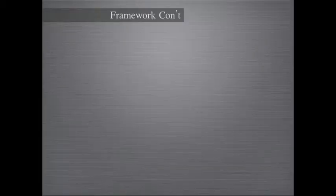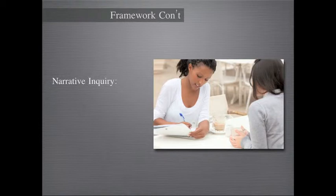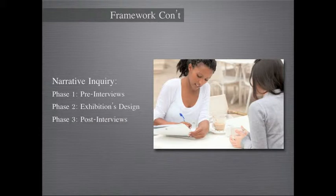The second framework is narrative inquiry, which guided the interview process. The interviews were conducted in 3 phases. Phase 1, pre-interviews, Phase 2, exhibition design, and Phase 3, the post-interviews.